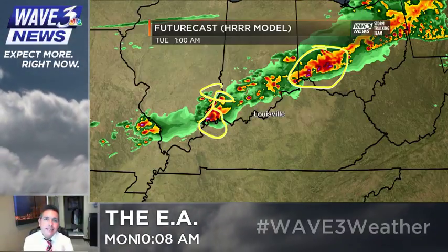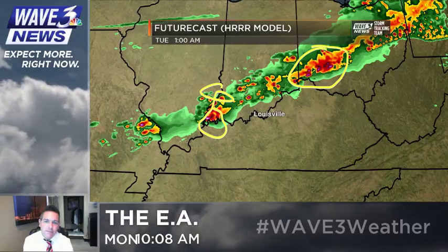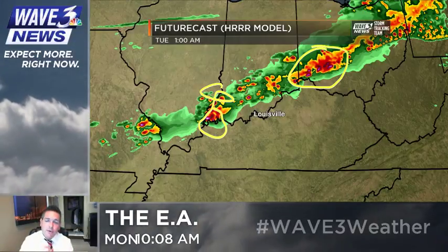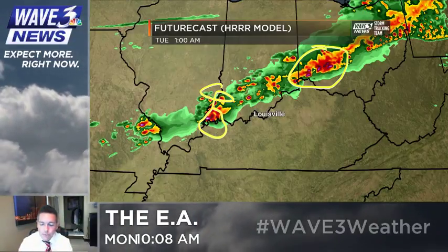I'm debating whether or not to raise it to 60%. I have it at 40 now, and the reason is that I'm seeing signs that a couple of cells may organize enough that they can become their own wind machine, if you will, and dominate parts of the line. If that happens, then we may see the line really become broken up. But if you're in the path of either one of those areas that become more dominant, then you are going to run into a damaging wind threat.